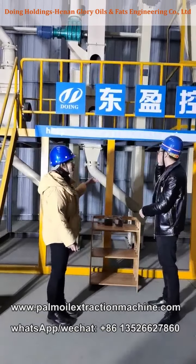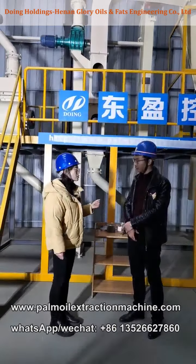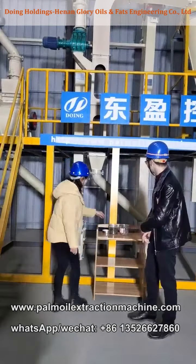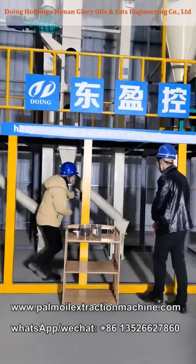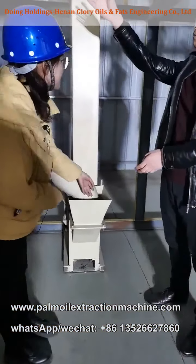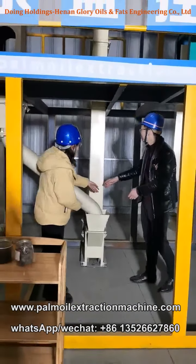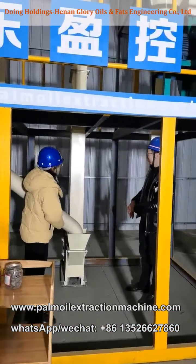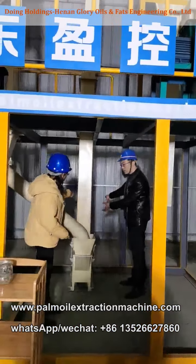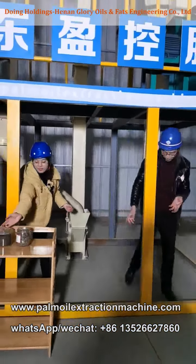The shell is lighter than the palm kernel, and the palm kernel is heavy. So the palm kernel drops down, follows the pipe into here, and from the bucket elevator comes out this part. The customer can put something here and package it. That's good. So what about the palm kernel shell?